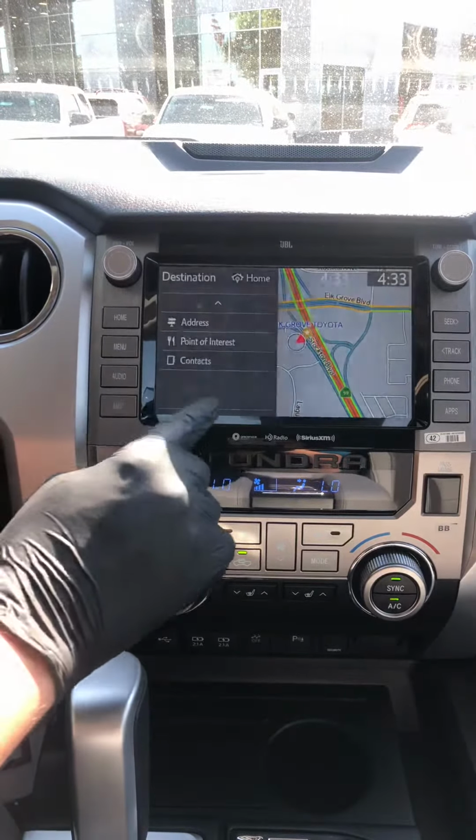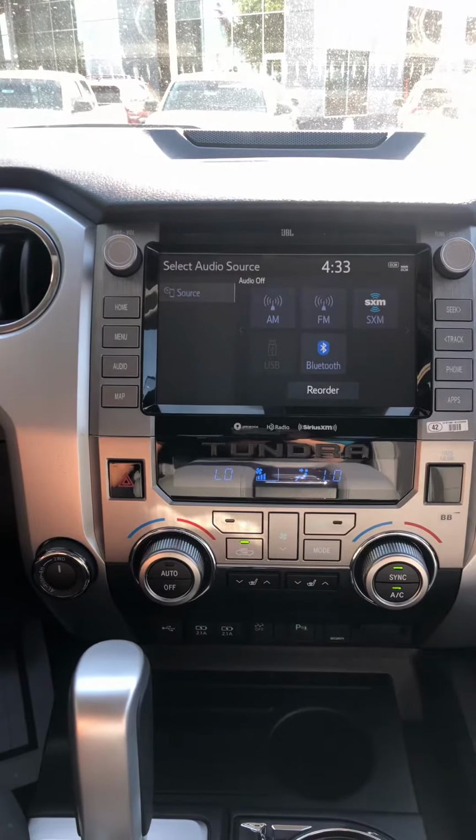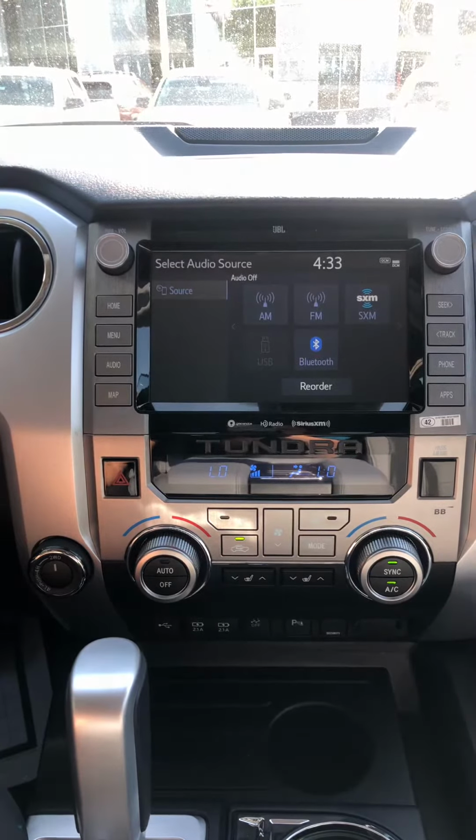Moving onward into menu, going in here to audio. So these are all the audio sources for this vehicle. This vehicle does have XM radio. That is going to be free for 3 months.